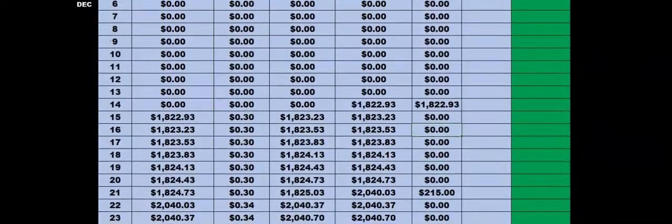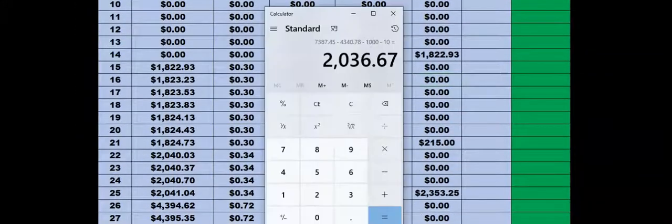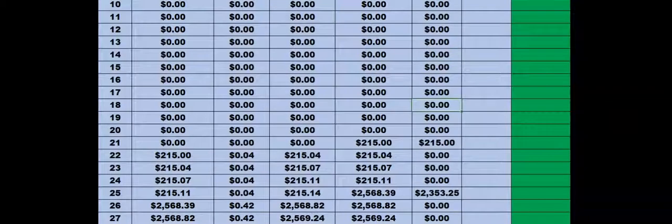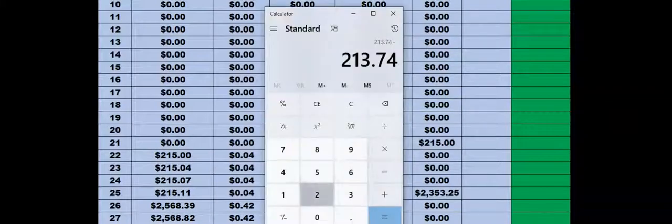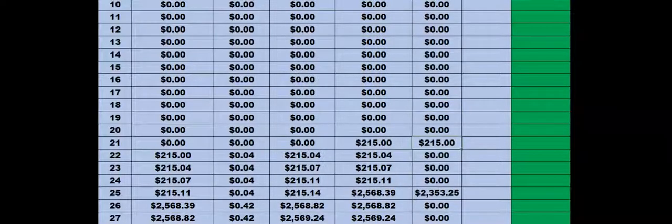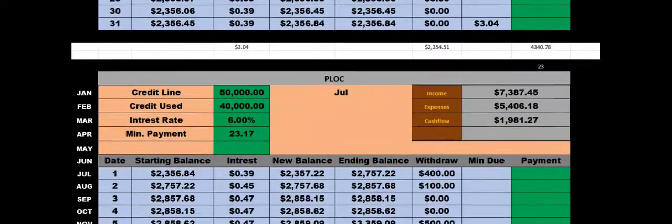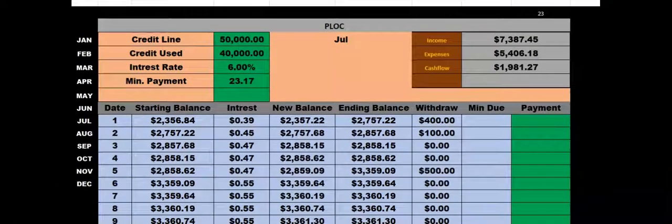So now we have due. We'll subtract the 1822.93. That will give us $215. So this one will be paid out of the checking account. We subtract $215 here. We'll have a $1.26 left. So we go down to month 23.